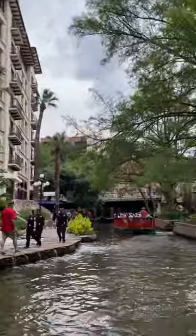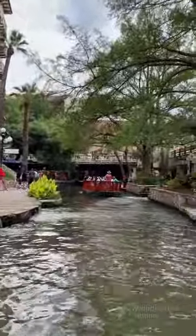This building right here to my left hand side, back in the year 1853, it used to be safe.